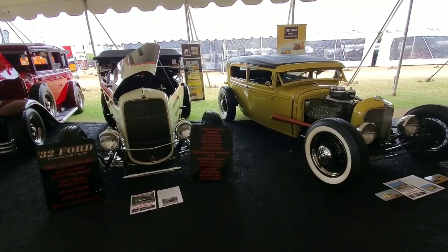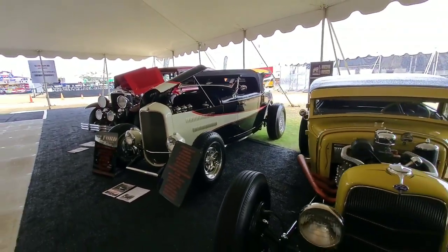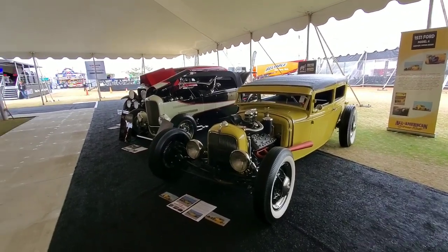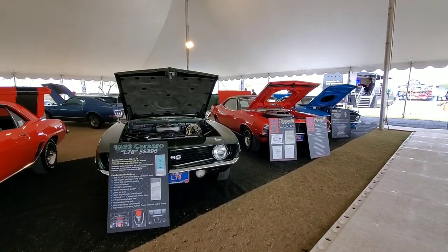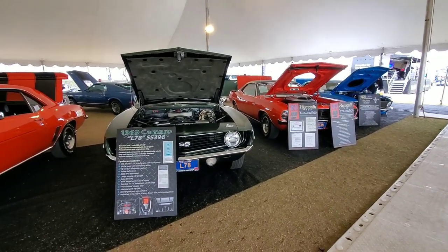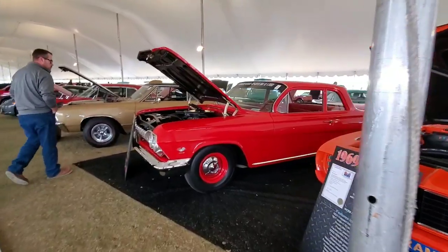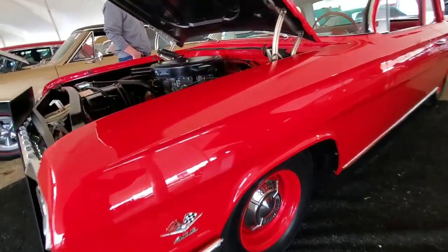How cool are these? A pair of hot rods, old school style. A 31 Model A, all American street rod prepared. Cuda with Hemis, 429 Boss Mustangs, L78 396 Camaros, Z28 69s, 409 Biscuits, that's a Biscayne. Look at that, very plain, but a 409.